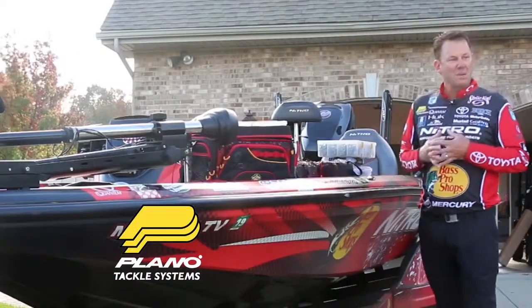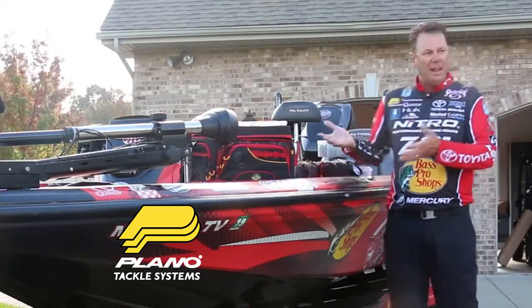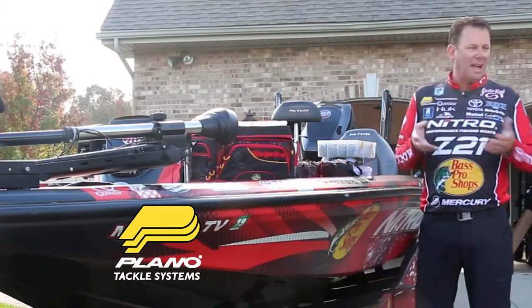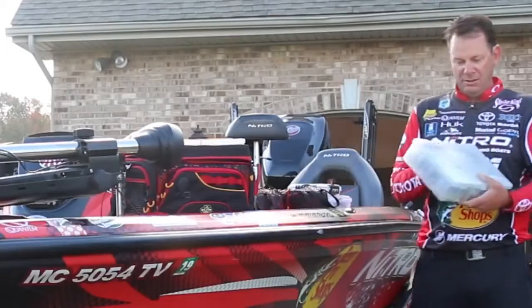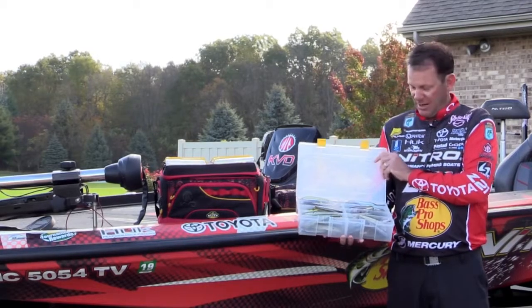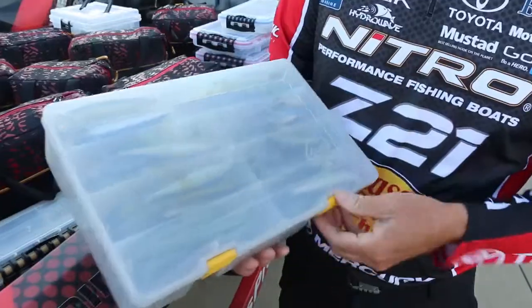The foundation for me is the Plano stowaway system. So, you know, I've got my Z21, and everybody's boat is a little bit different with your storage, and that's the beauty of the Plano stowaways, is they come in every different size and configuration, and then in different styles. So, you know, I like the deep stowaways. You can see this one's taking a lot of abuse. I got all my KVD jerk baits in there. I can put a bunch of baits in that right there, and that's something that I use a lot. So I want to have all the colors, all of those different styles.